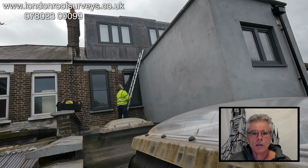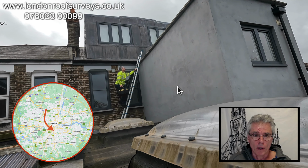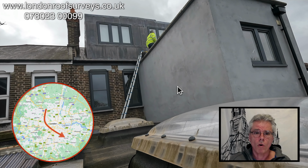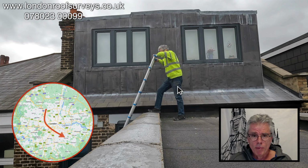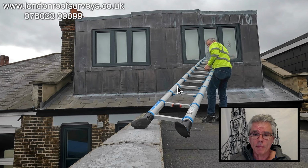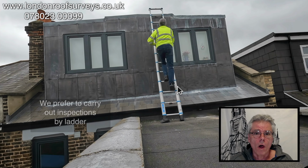Today I'm doing a survey on 3 roofs, this lower roof here, this one and this top one. I've driven from the other side of London. I'm based over in North London. This is right on the other side of South London. Most people search for roof surveyors and do local surveyor near me searches like that. However, we travel all over the place.